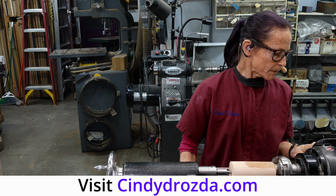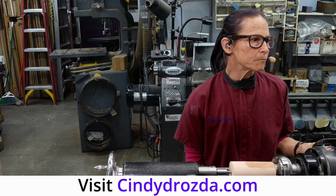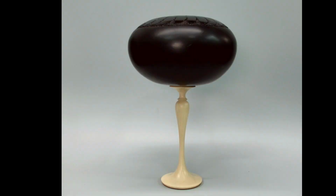This time what I really want to talk about is my auction piece. This is a collaboration between me and Lyle, who turned the vessel and carved it. I have done a pedestal for it. And what I want to do now is show you how I fit a pedestal to a form. So that's going to be my segment this time.